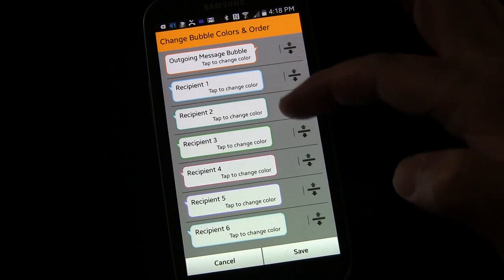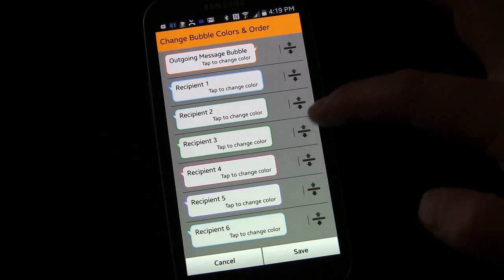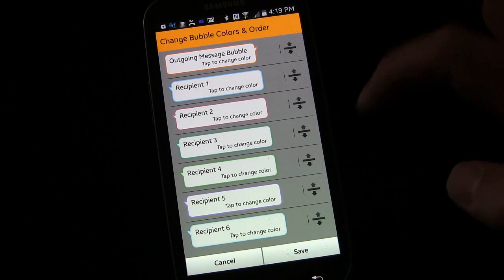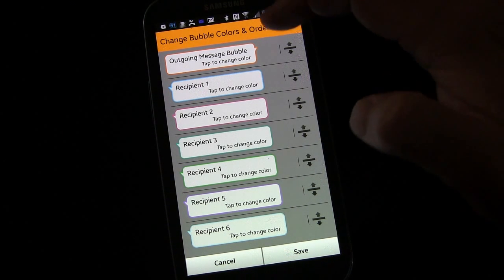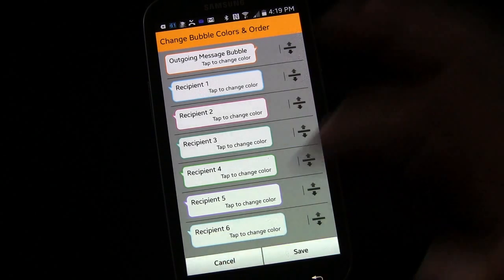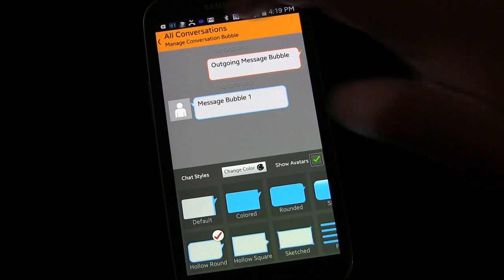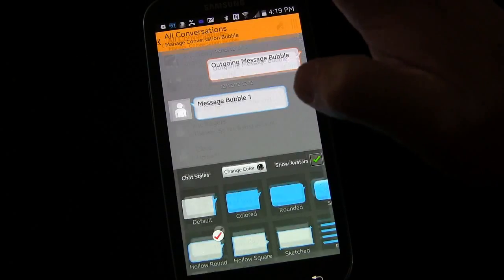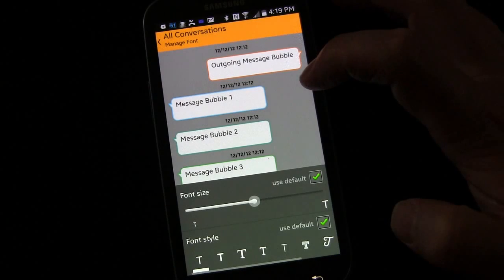And then you'll see once you do that, the color is saved, and you can move this up and down. Now generally my text conversations are between two people, so I selected the orange and the blue for that, but you can select whatever color you want. So everything is completely customizable. And then let's go to font.